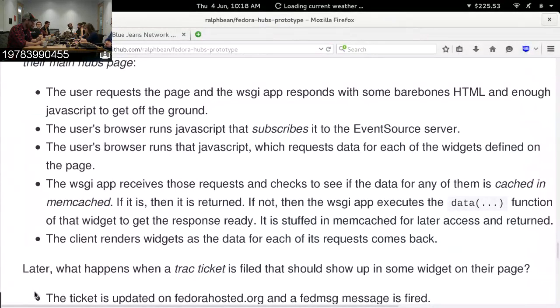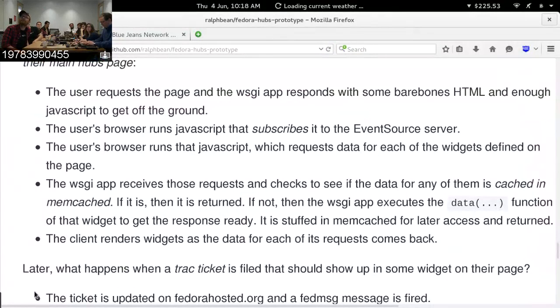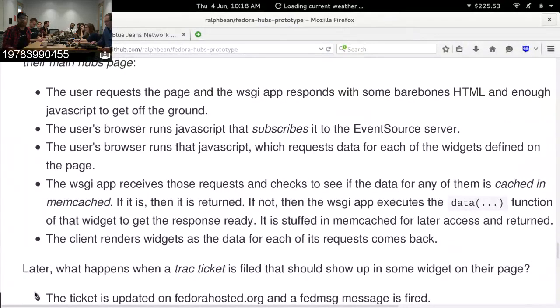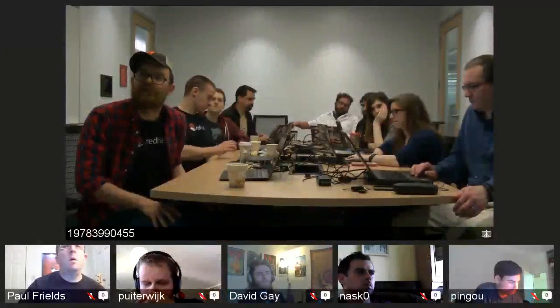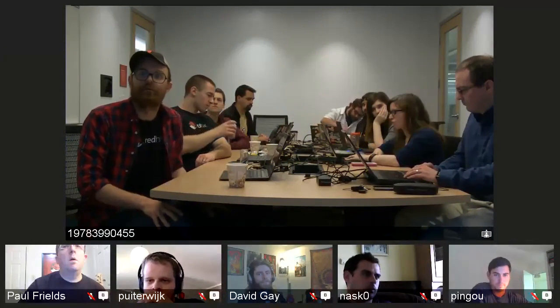That's fun. A question in the meanwhile. Do we actually plan to have the application working without JavaScript? Sorry, I wasn't listening. What's the question? I was wondering if we would support hubs running without JavaScript or with JavaScript disabled. Well, the current prototype completely relies on JavaScript. So, yeah, it would be 100% JavaScript.